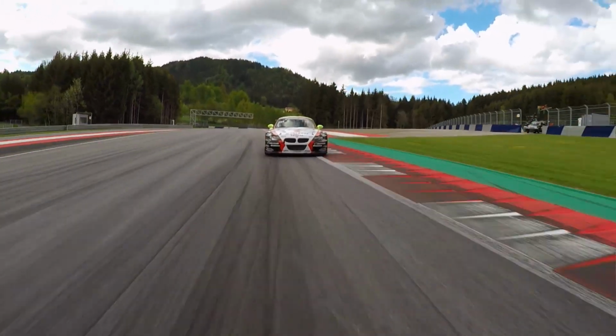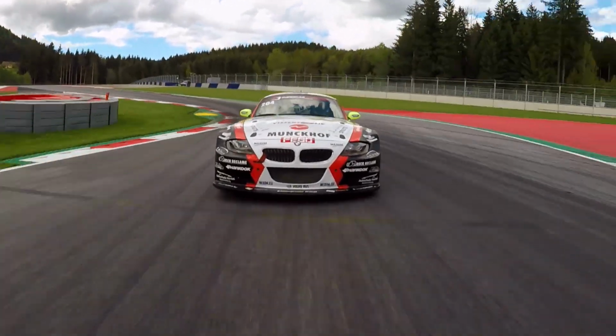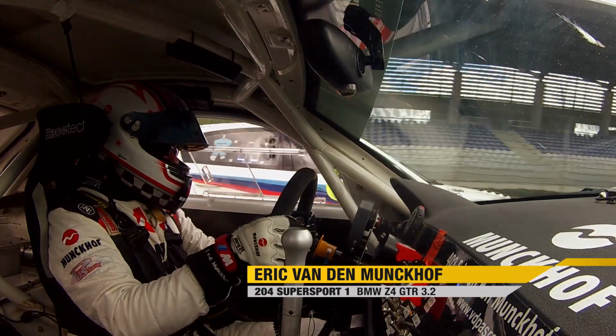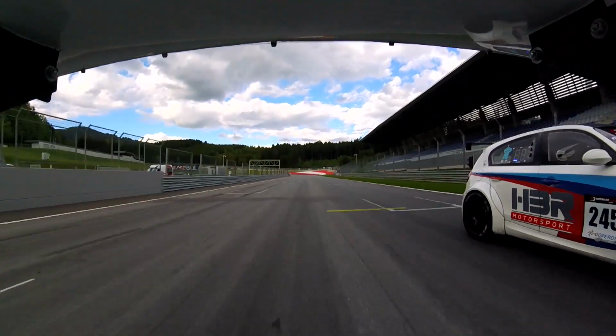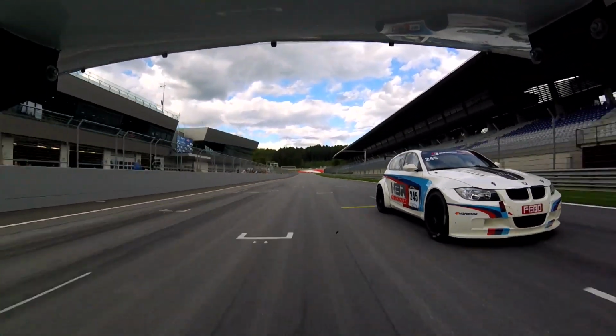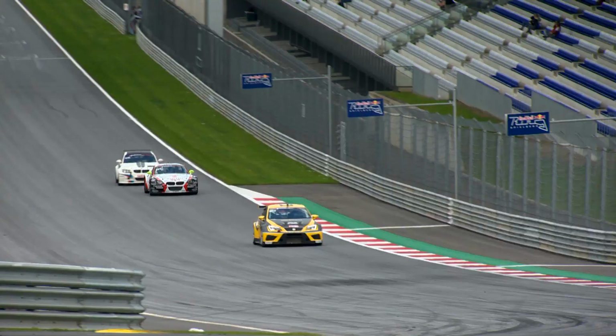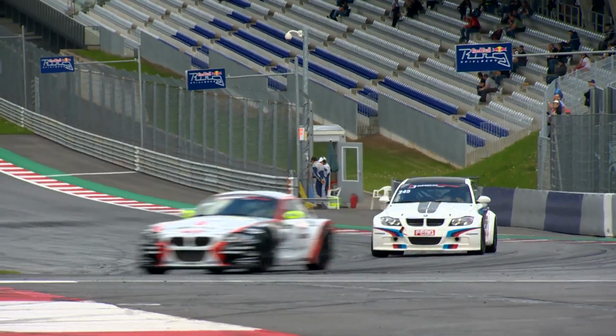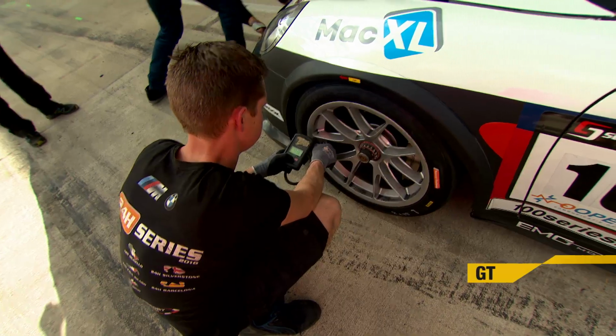You can actually see van der Munkhoff's BMW in the door mirrors. There he is. He's closing in fast. He's seen the mistake by Vandenberg, and he capitalises onto the straight. He goes flying by. As so often happens, a mistake two corners out will cost you all the way up to this first turn. So it's now Dennis Heuveling, Erik van der Munkhoff and Benjamin Vandenberg.